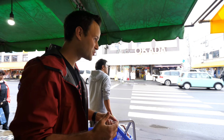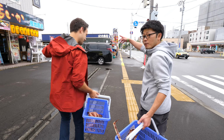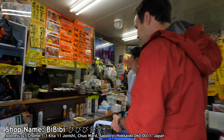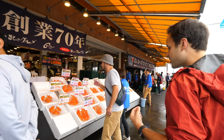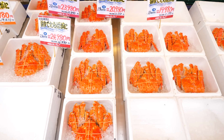This is such a cool seafood market. There's so much fresh seafood to eat here. Here we are, here's BB restaurant. Konnichiwa. Okay guys, we just dropped off the crabs and the main chef is coming in a little bit to meet up with us. These are the king crabs, cooked and then put on the ice, and you can take these to go and eat them.